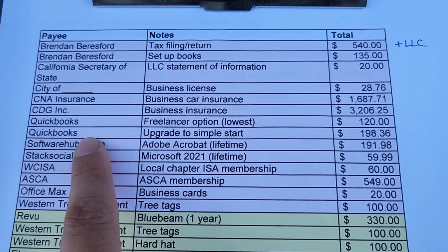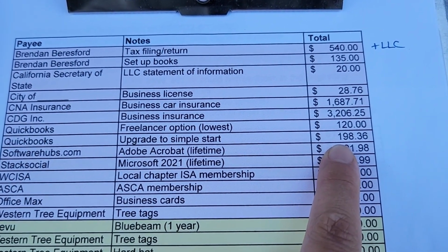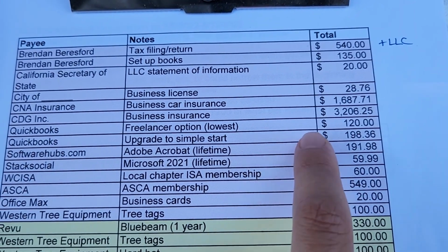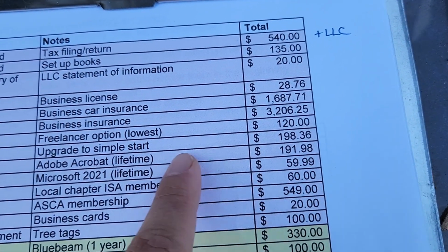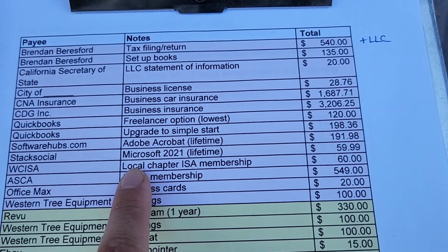Then QuickBooks. You don't have to use QuickBooks. I'm sure there are other options. It ended up being about $320 for a one-year subscription. I started out with the lowest option to save money, and I quickly realized, or I read, that it was not going to be able to do the things I needed, so I upgraded it.